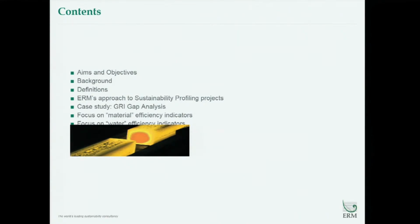Why sustainability profiling? Just quickly to explain it before I go fully into the presentation. Sustainability profiling probably means different things to different people, but what it means to me and to ERM is building a profile of sustainability performance. Typically we would apply that to our corporate clients, or to a sector, or it could even be applied to a product stream or a production process. So it can be applied on lots of different levels, but typically we see it being applied at sector level. So we work with companies like ICMM, the International Council for Mining and Metals, and IPIECA, which is the body responsible for sustainability of the oil and gas sector.